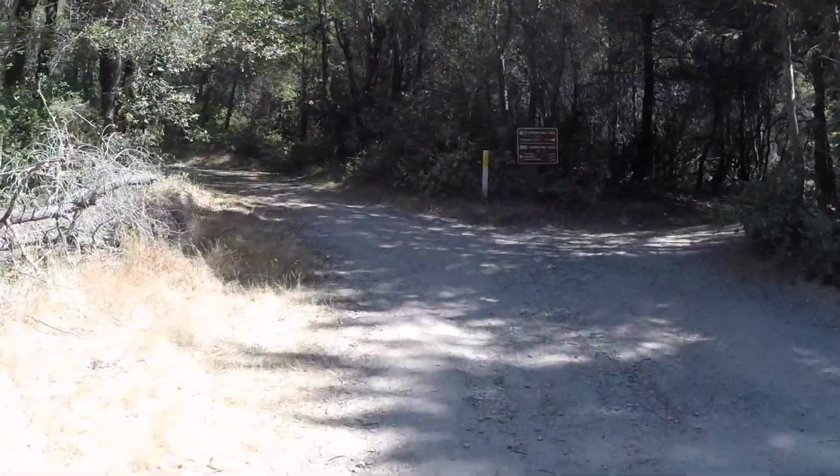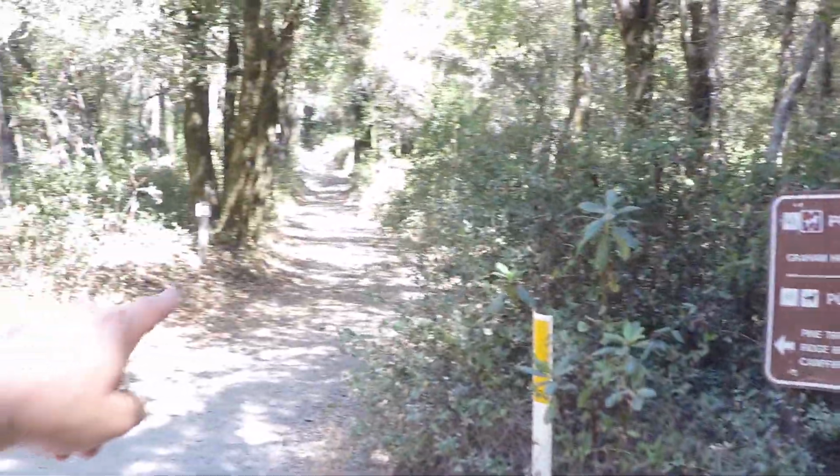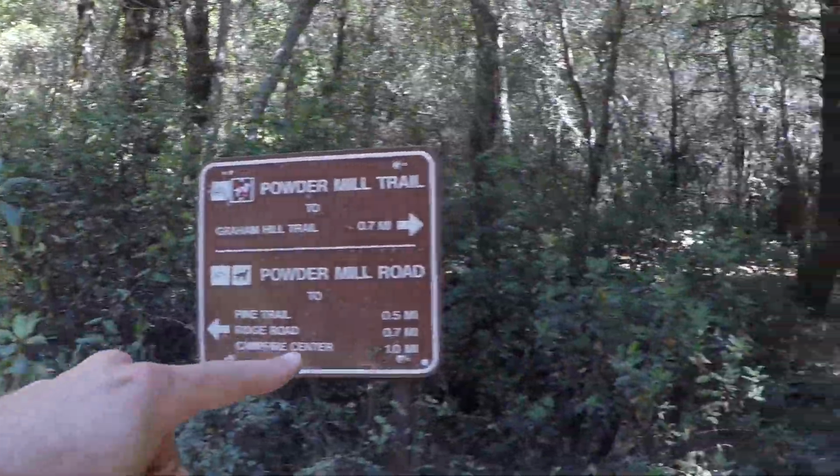All right, we're back to a critical little juncture here. We're gonna leave the pipeline road again. And what we're gonna do is we're gonna come back to the Powder Mill Road, which is right there, but we're gonna take the Powder Mill Trail. This is gonna take us back to the Graham Hill Trail. We're gonna go through the creek, come down this side of the ravine, back up the other side, and to the parking lot. And it's about 0.7 miles. So we're almost there. We've almost completed our run.